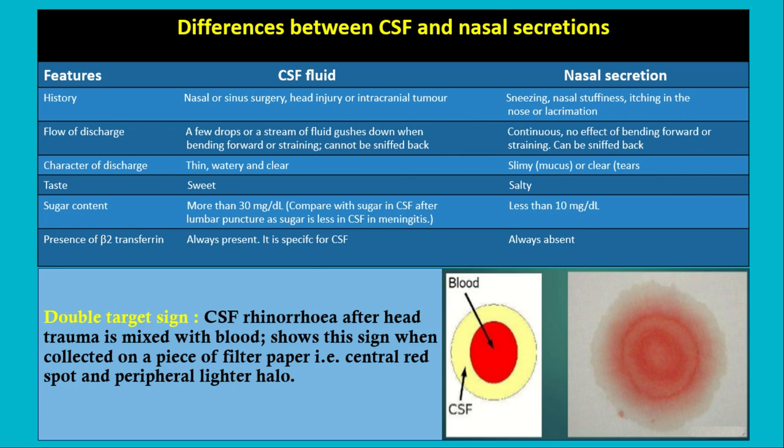Now, what is the character of discharge? CSF is thin, watery and clear, whereas nasal secretions are usually slimy because of mucus, or clear. Taste of the fluid: in CSF cases, it's a sweet taste, whereas nasal secretions give a salty taste. Sugar content is more than 30 milligram percent. Compare the sugar in CSF after lumbar puncture, as sugar is less in CSF in meningitis. It's less than 10 milligram percent in nasal secretions.